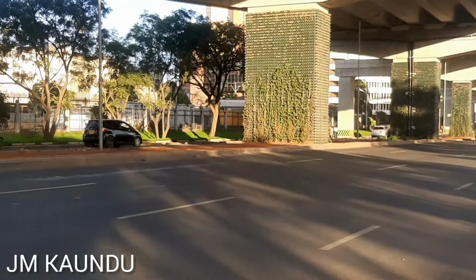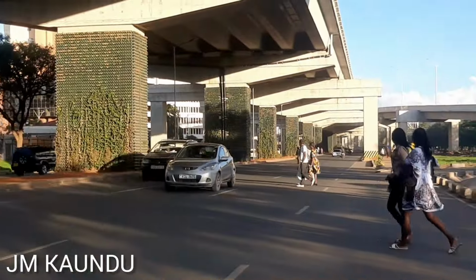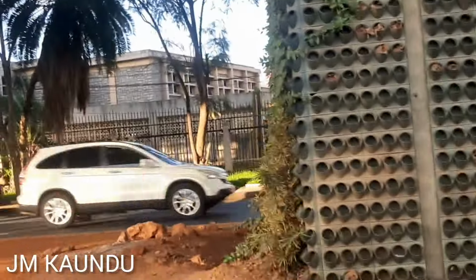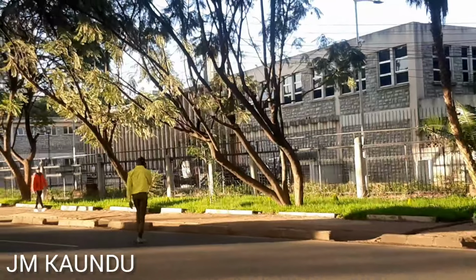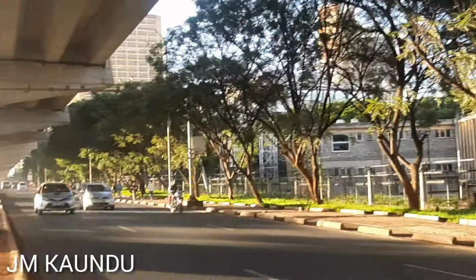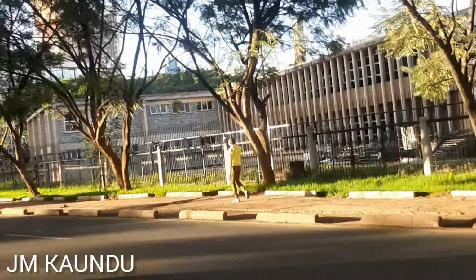The traffic is getting heavy, and we will be able to cross now. So now, since we have been threatened not to film from Parliament, I'll pause this video. Then I'll continue the video from I think Kenyatta Avenue or somewhere around there.